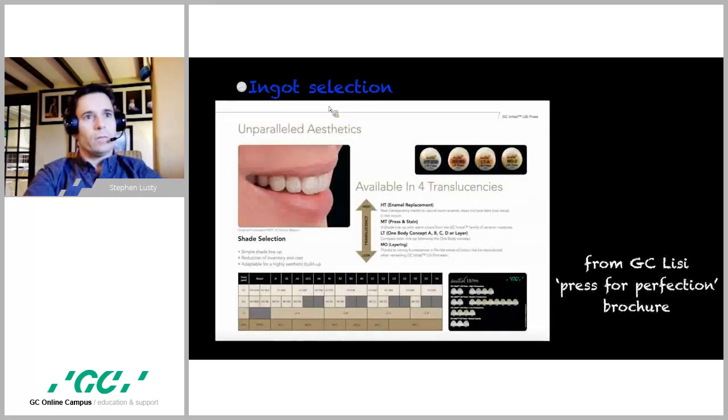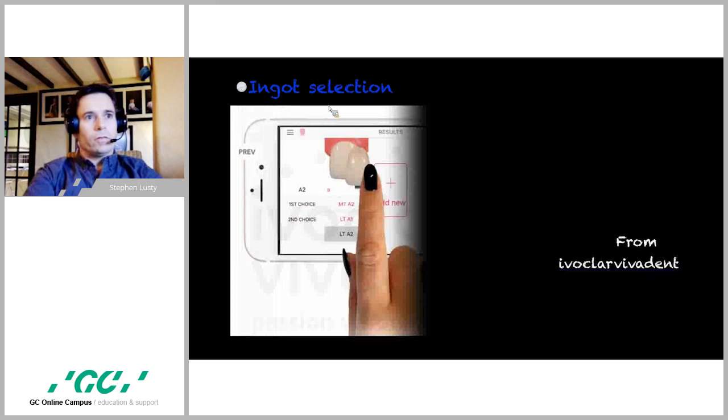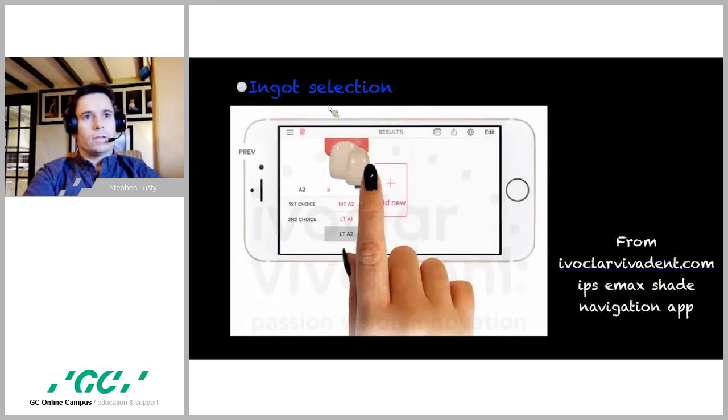Now, the company has come up with all sorts of formulas and charts to help us determine shade combinations. This is GC's shade combination chart. Ivoclar have developed an app to help with this issue that causes so much headache, but there's one huge problem. I've never seen a tooth that is an exact replica of a shade guide, and I've certainly never seen a stump that replicates a natural die shape. All of these combination tables and apps point in the direction of achieving the perfect A1, B3, D2, whatever.